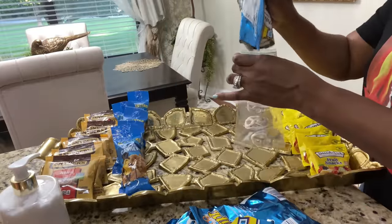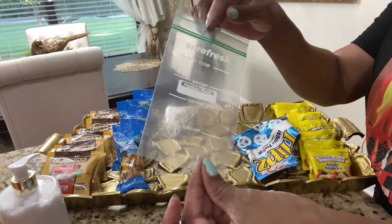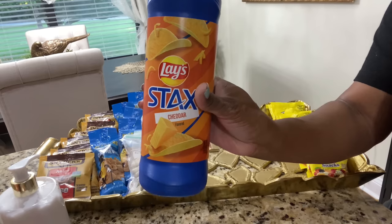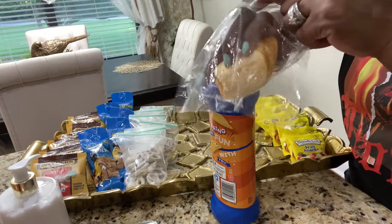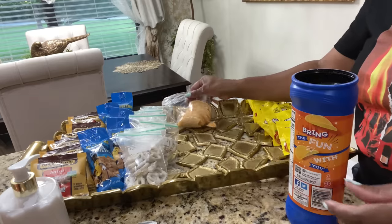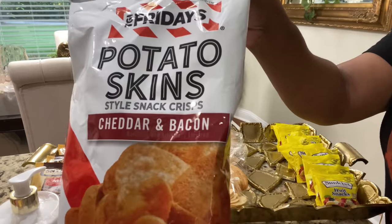Something new I'm trying this week is these chocolate covered pretzels, and they're a hit because my husband came in last night and immediately grabbed one. Now I love using these little snack size bags. I get those at the Dollar Tree too. Then I'll take something like these potato chips, and out of this I will make three servings. So that is another way that I stretch, and it helps me save on my budget.